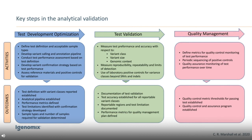So when we think about the test validation, we must have those types of activities. We must measure the test performance and accuracy with respect to variant class, variant size, and the genomic context. We must measure reproducibility, repeatability, and limits of detection. And, of course, use laboratory positive controls for variant classes beyond the SNVs and indels.